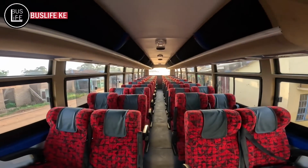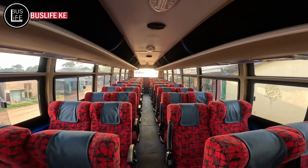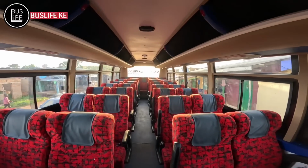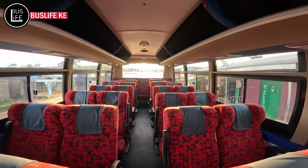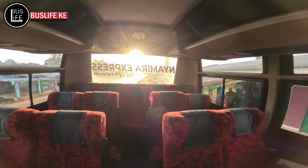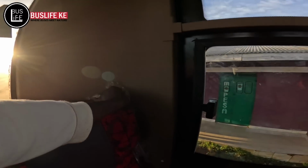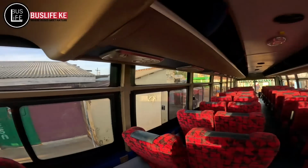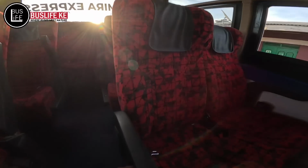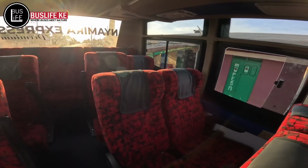Yeah, so I sampled this bus yesterday, and it is very comfortable, even more than its sister company, which is Guardian Coach. You can see the number of seats. I think it is about 49, and you can see it is brand new. It even smells of brandness. You can see even here there is a polythene sheet. This bus comes with reclining seats. This is the lever, so you can recline the seat. You can see how the seat has reclined.